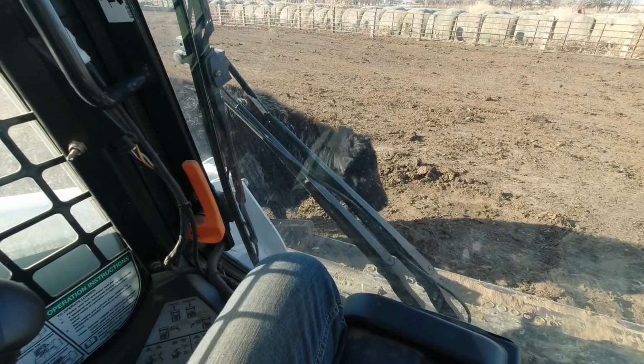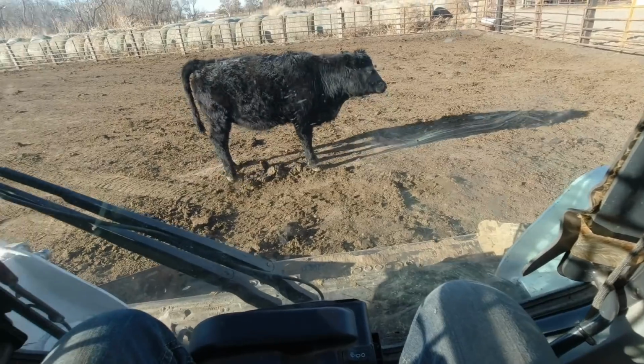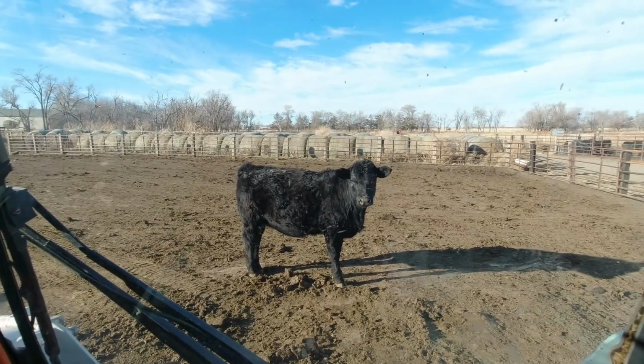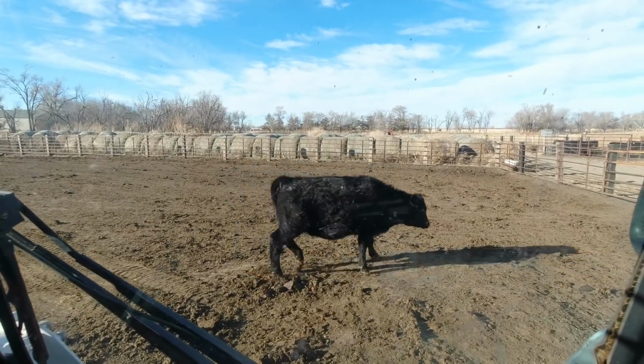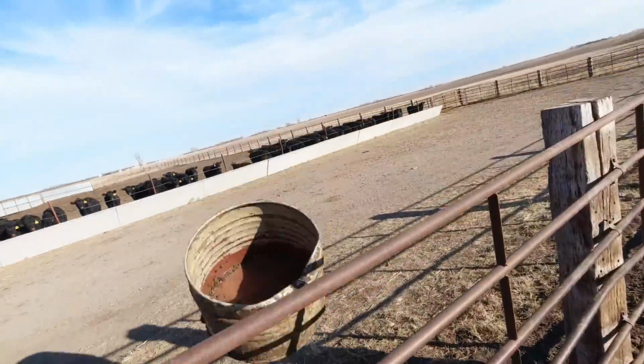This guy knows I'm in here. Let's see if the horn freaks him out. I'm sorry. I'm gonna get some bad comments from that one. See how they're coming on these tubs. That one's empty. It seems like those first 2 loads did about half the bunk line, so should take 2 or 3 more. Not too shabby, not too shabby.